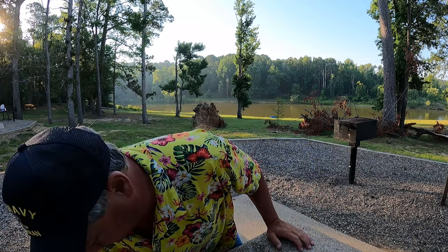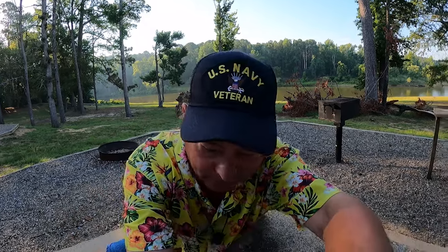So the sun is up there. The wrong angle. Let me move a little bit here. That's a little better, except for the dead down trees in the background. But that's what I've had to look at since I've been here at Piney Point Park, the Triple P place.